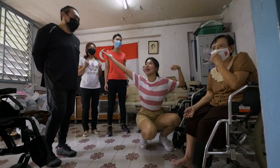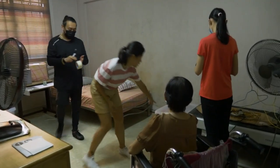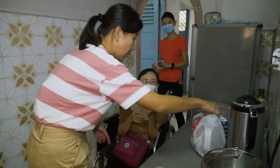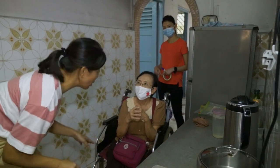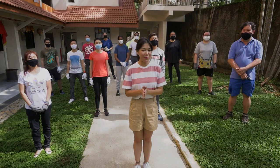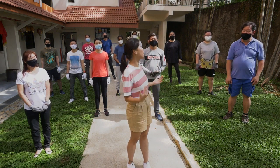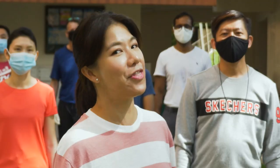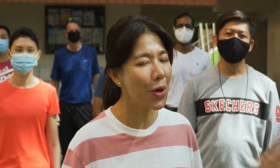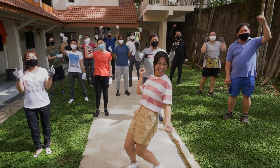Wow. Superman, all can. Though Judy doesn't have many belongings, it is still a humongous feat for her to get everything sorted for us. So it's up to our volunteers to do the heavy lifting. Good news, guys. I have just visited Auntie Judy and she's all packed and ready for us to help her move out of her flat. This has to be the most organized move out I've ever seen. So Team RenovAID, are you guys ready to get to work? Yeah! Let's go!